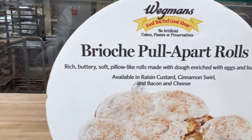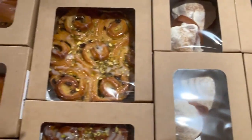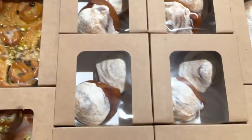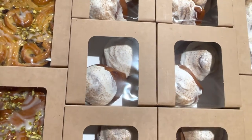Oh, that one. Okay, guys, look, these are pull apart. This one is bacon cheese. Look at that bacon cheese. Look at these. Oh my gracious. And there is so much more of the bakery, in the deli. Everything is starting to run together. There's so much more of the bakery, guys.